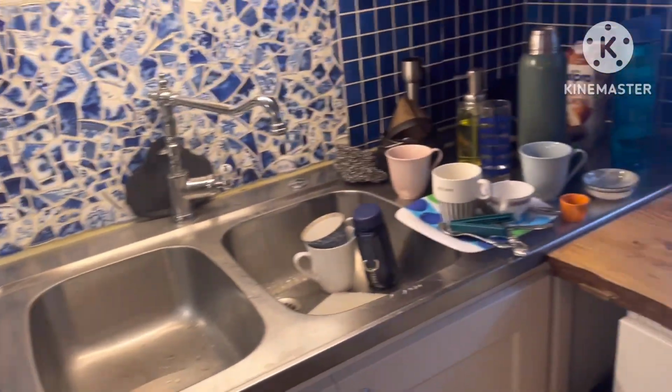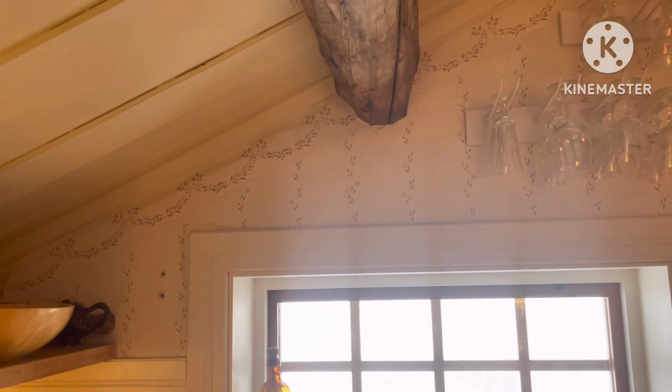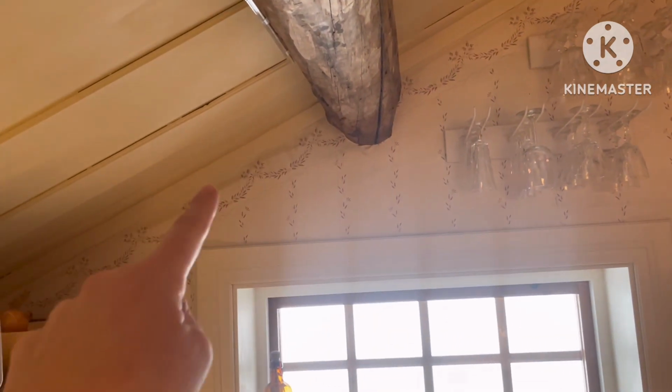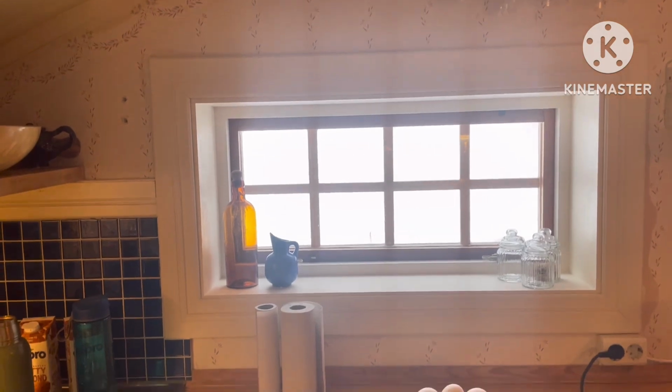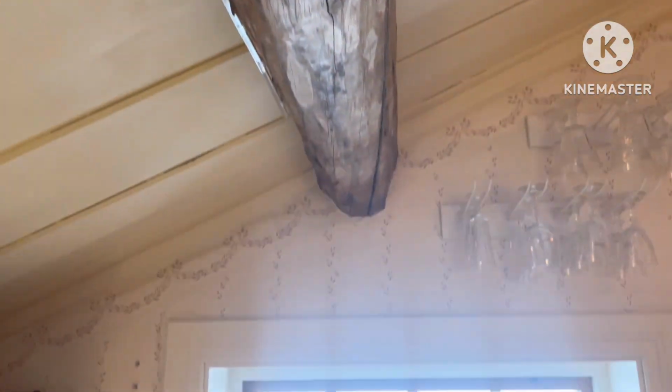Something I'm considering is, if I have this sink here, there's not a lot of space up here, but possibly there, or even just a weird custom cabinet above here. I think my husband is going to end up having to make some of these cabinets, because this is just a really wonky kitchen.